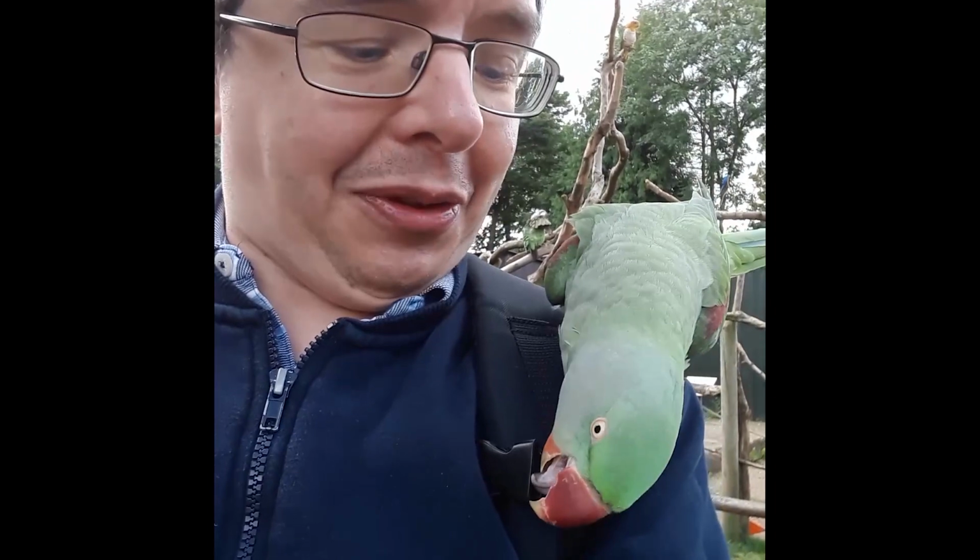Okay, so here we have an Alexandrian parakeet. Again, either on the walk here, or there's even an aviary full of them on their own as well. So you can handle these. Smaller parakeet, but pretty good to handle. So there we go, another one here on the parrot path.